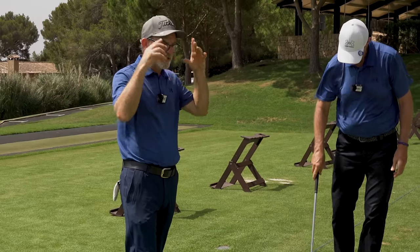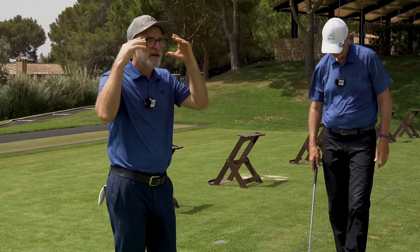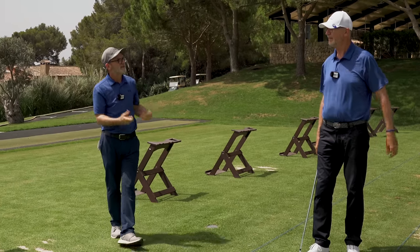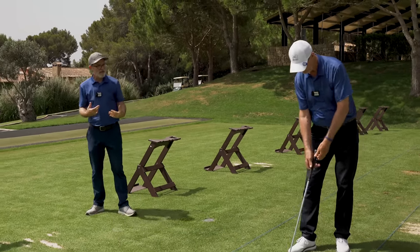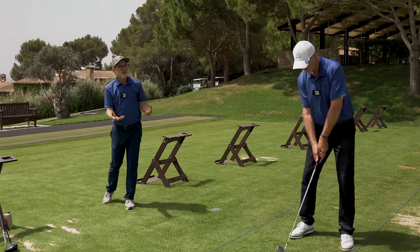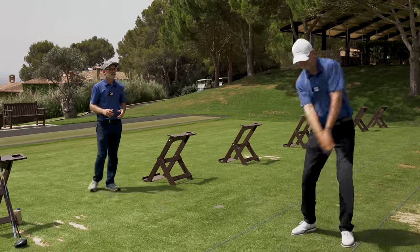But what I'm doing here is just cutting off the sight sense, the thing that's holding me back. Just to feel it. So I'd like you to take your practice swing with your eyes shut, feeling a 2. Okay. And then hit the ball with the same swing.